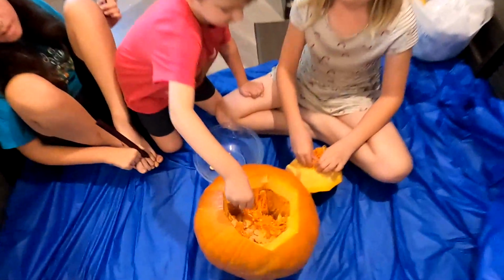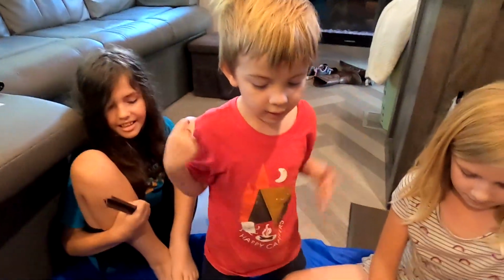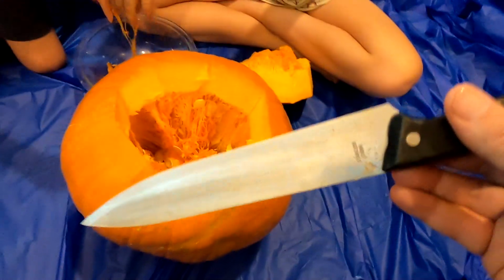I officially was able to remove the big old top. It's a very thick pumpkin. And yeah, you can see pumpkin seeds. Yeah, and now it's time to remove all of the seeds out of there, right, buddy? So it can be rotated. Yeah, we use this huge knife. And now we can see inside.